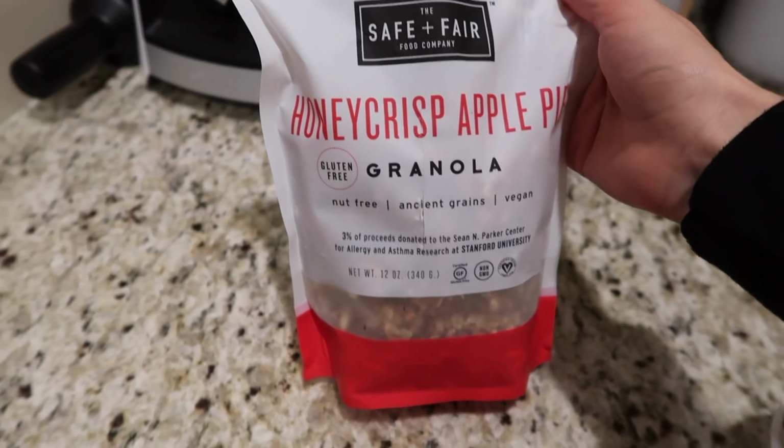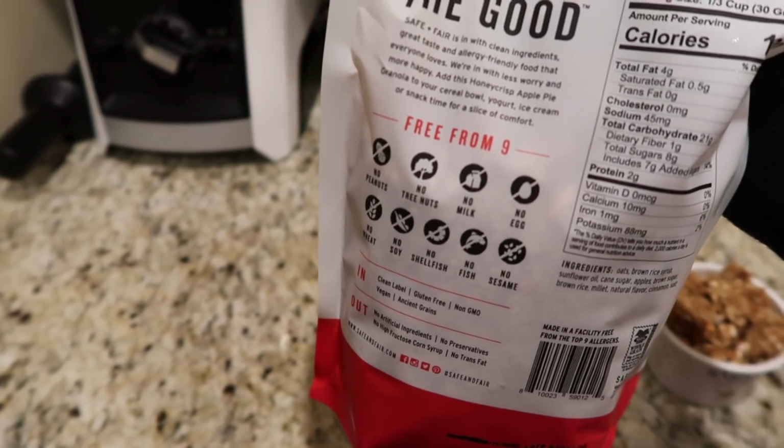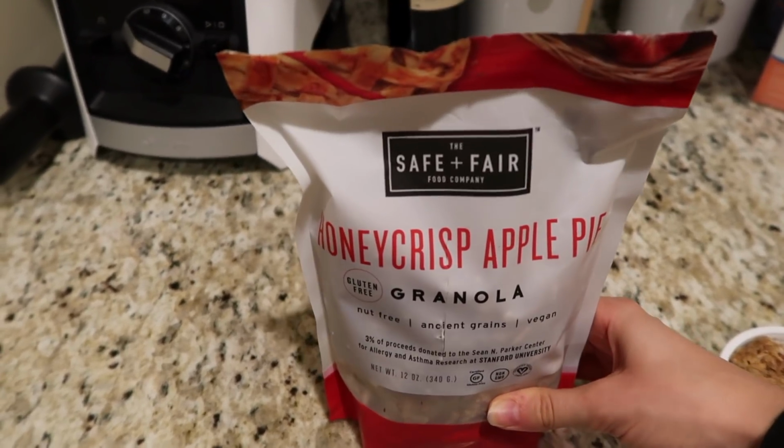But the ingredients are pretty good for granola. It's also really food allergy friendly if you have any allergies. There's actually two moms who started this company because their kids had food allergies and it was really hard to find stuff that was safe for them that was fairly priced, so that's why they made it.